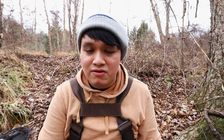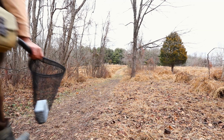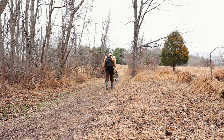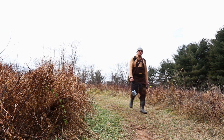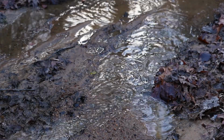I don't know everything that lives in this little stream. I've caught little bass from here before and some creek chubs, but I have a suspicion that there might be some other species living in this little stream. So I'm just gonna toss out the spinning setup and see what's living in this little stream. Let's get started.